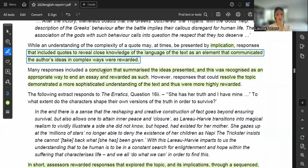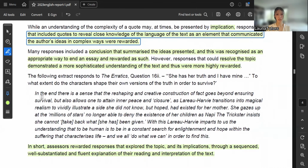Many responses included a conclusion that summarized the ideas presented. Appropriate. However, responses that could resolve the topic demonstrated a more sophisticated understanding and were more highly rewarded. Basically, if you can make your conclusion a final response to the prompt, highly appreciated. So, for example, in the end, there's a sense that there's reshaping and creative construction of the fact that goes beyond ensuring survival, but allowing one to attain inner peace and closure, and so on. But you see how that responds to whatever prompt it was given?